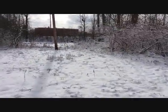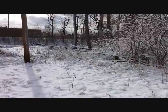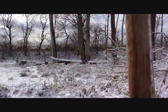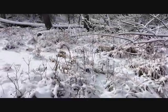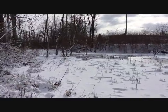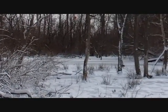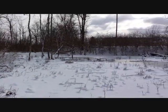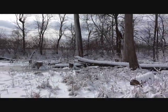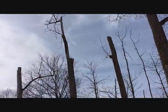I'm actually walking on solid ground here. I'm just going by remembering how this was last year. The water is just right up in front of me, and I will stop at the edge. Now this is all a wetland right here. It looks beautiful. And it probably goes, I'd say maybe a couple hundred feet still to the right of where I'm at now.